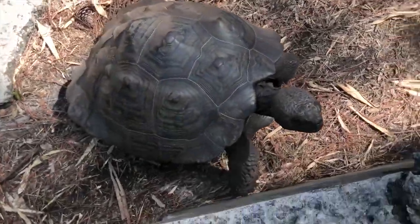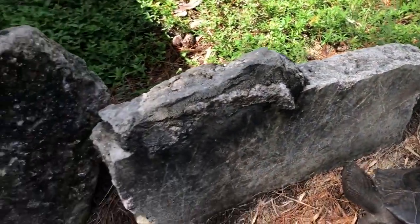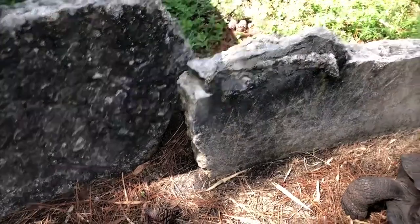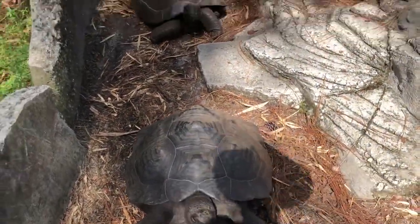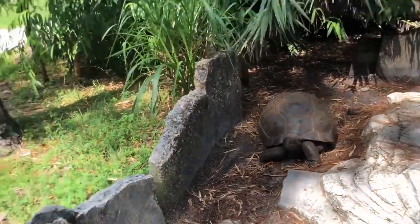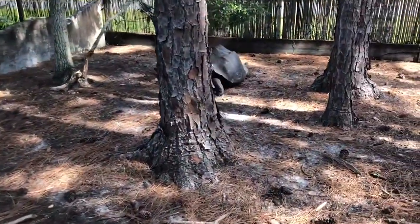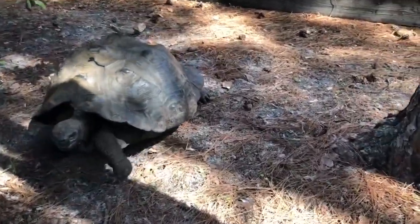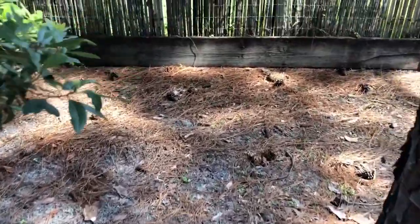But if you look, again, I've used this cement. Old sidewalk, it's been sunk in. Now you can use cinder block, but you're gonna need to mortar it because the tortoises are powerful. Galapagos and Aldabras are just big. If they're males, they can reach close to 600 pounds. The females about 350, 400 pounds.